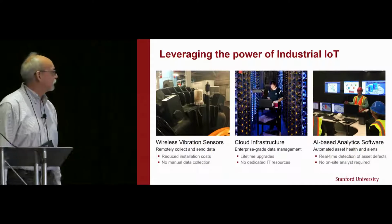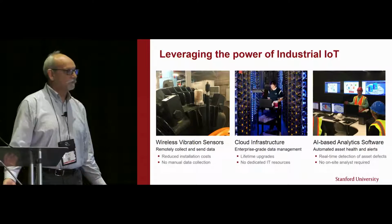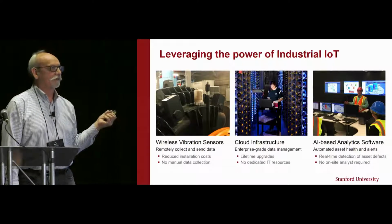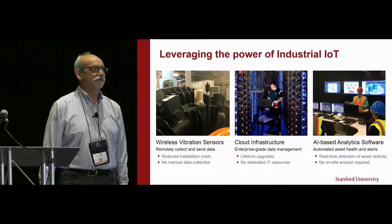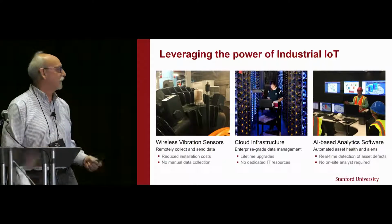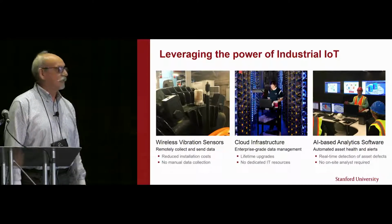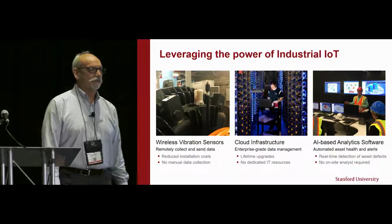We found that there are wireless vibration sensors that can be employed. Easy to install, you just clamp it right on top of the machine. There's a cloud infrastructure, so I don't have to invest money in servers and patches and refresh. And if you guys have been dealing with servers, you know it's not just a server, there's a bunch of other time and money aspects to maintain. And also, there's analytics software out there that can take that data from the cloud, analyze it, and give you the results that you want.